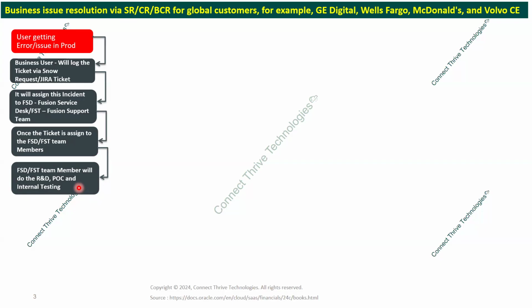Or else we have a quarterly update. Once we apply the 24D patch or 24C patch, this issue may come, and we have a particular patch for specific bug fixes, which they will verify in detail. Then he will come to know. Sometimes he can fix the issue raised by the user, or sometimes it will be fixed via an SR, that means an Oracle Service Request, depending on the complexity and the issue type.